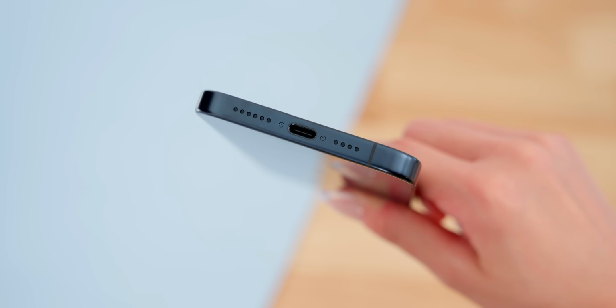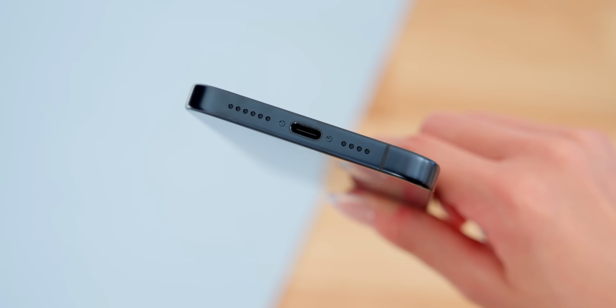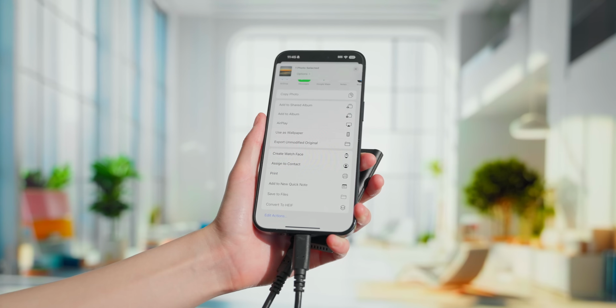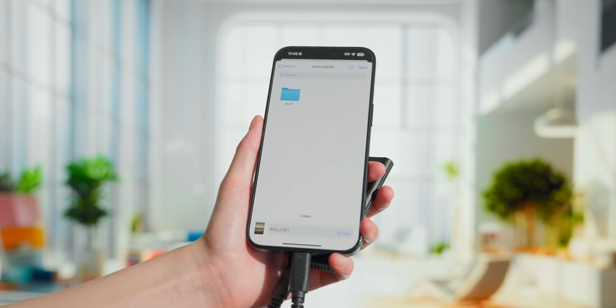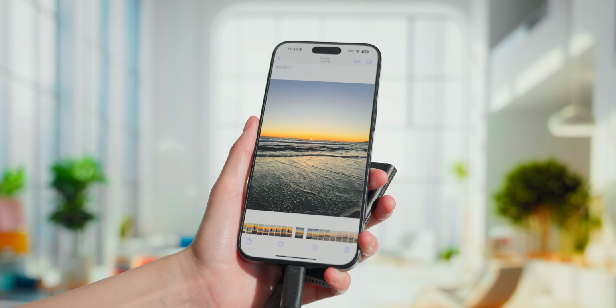However, those are much larger files than before, which would certainly make storage a concern, if not for the new USB-C port that's 10 times faster than Lightning. Maybe you can even get less storage now because it's so much faster to transfer files to an external storage device. I have this USB-C SSD, and once plugged in, I can transfer files to it directly inside the Photos app. Transferring 2 gigs only took about 5 seconds.